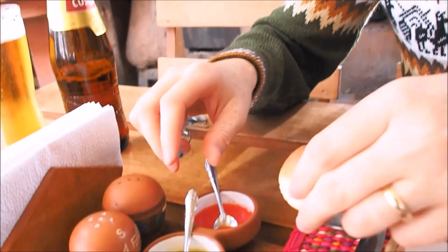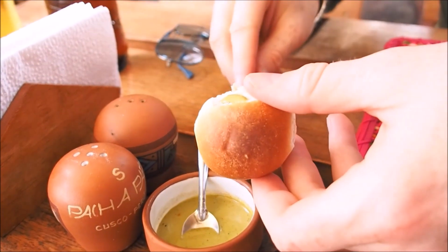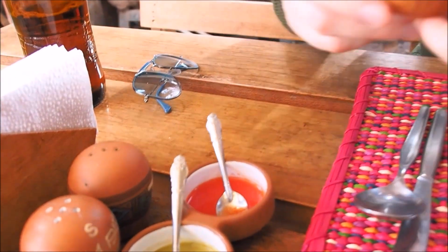Until the meal arrives, you've got some nice bread rolls in your hand. Yeah, these were freshly baked in the oven and I can't wait to try them. We have two different kinds of spicy sauces. They're both called ají sauces. So let's take a look down here and we're going to dunk it in. Actually, there's spoons, so I can do it a little more civilized, I suppose. And I'll put a bit of red and a bit of green. Why not? Let's try that.